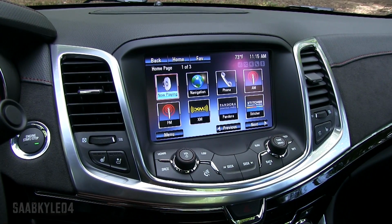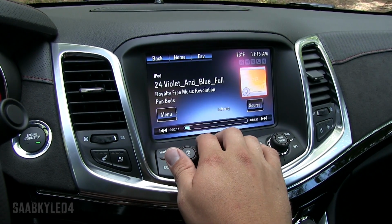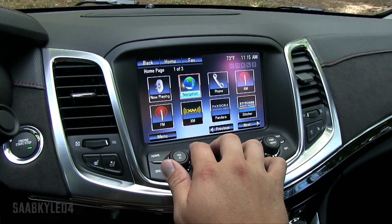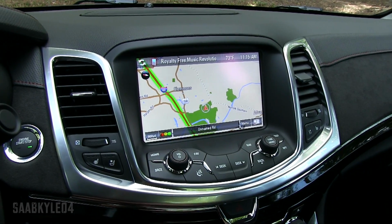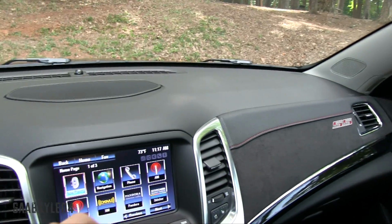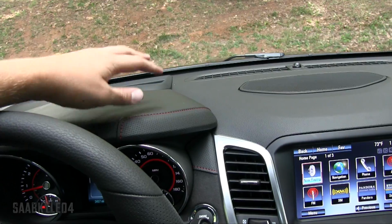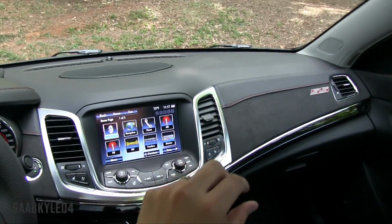The MyLink system for the SS is very similar to the one that you can now get in the Camaro. It differs a little bit from newer versions such as the one in the 2015 Silverado LTZ I recently profiled, but it offers pretty much identical functionality. It's very easy to use, ergonomically laid out, and you have all of your main system features in the button stack beneath the screen. The upper portion of the dash, like I talked about, is a little bit of a harder material, but you do have some soft touch material on the speedometer cluster and the middle portion of the dash.